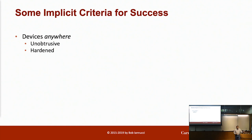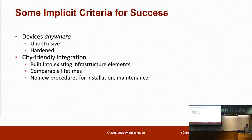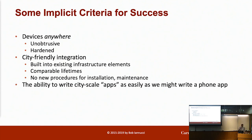What if we could put intelligence in those dots and make them have the same lifetime as the dots themselves? That sort of offers hope. But with that comes, of course, the constraints of the small size of the device and what you could cram into it in terms of electronics and particularly battery, okay? So city-friendly integration typically means introducing technology that's invisible to the Joe or the Frank or the Fred or the Lyle or whomever who actually has to install this stuff in the city.